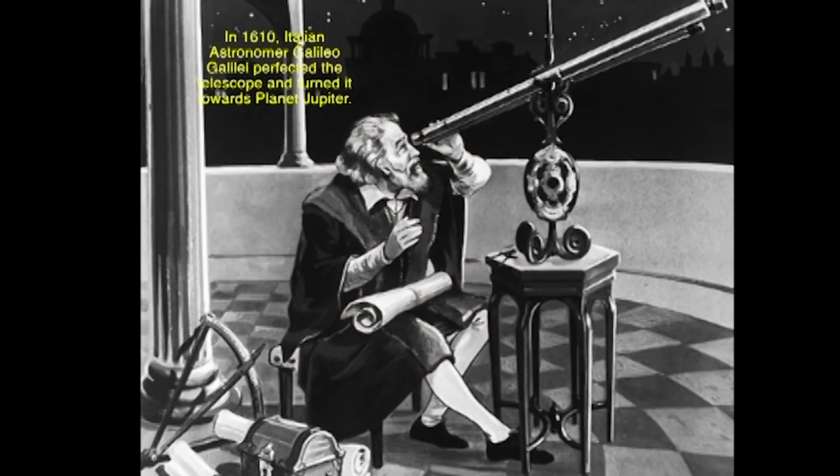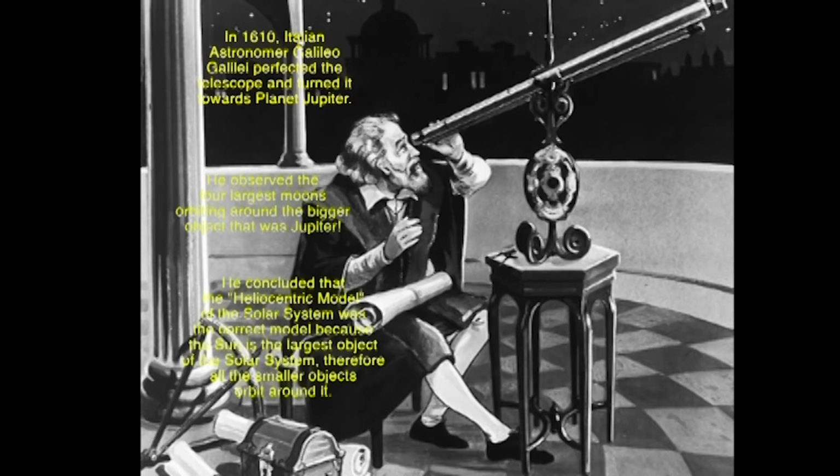In 1610, Italian astronomer Galileo Galilei perfected the telescope and turned it towards planet Jupiter. He observed the 4 largest moons orbiting around the biggest object, that was Jupiter. He concluded that the heliocentric model of the solar system was the correct model because the Sun is the largest object of the solar system. Therefore, all the smaller objects orbit around it.